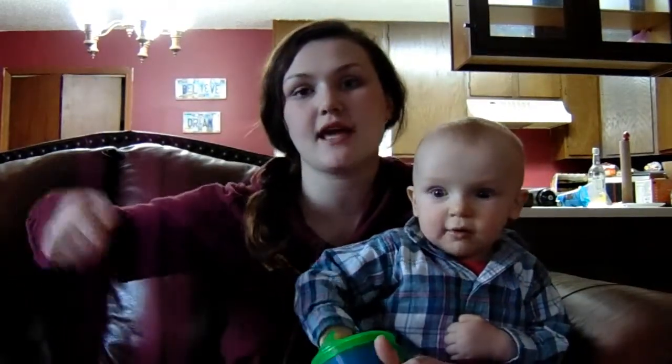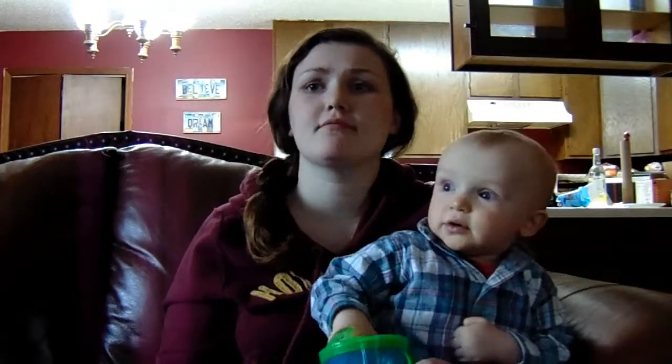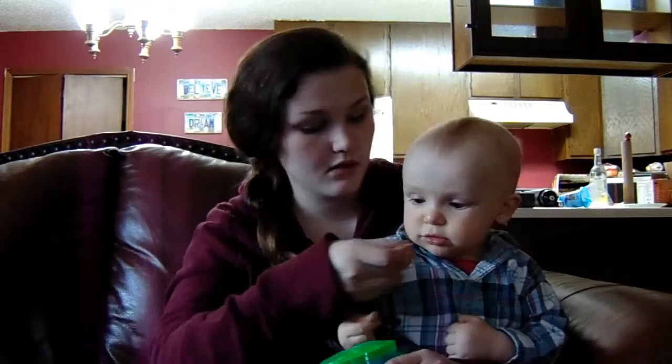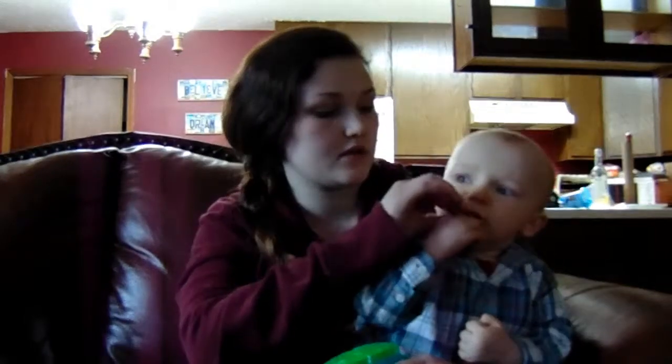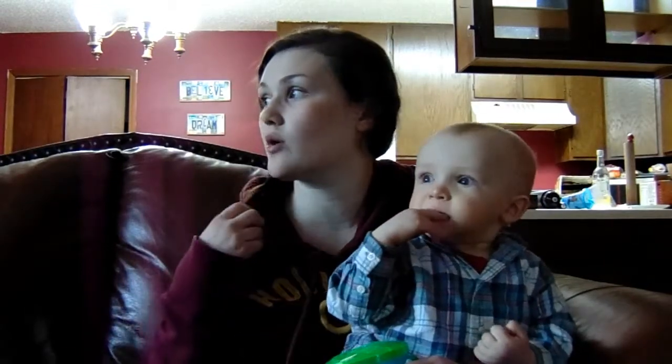He has learned to open cupboard doors. On our TV stand on each side there is a cupboard door, and I actually bought childproof locks for it, but I haven't gotten a chance, and Justin hasn't either, to put them on there. But yeah, we do have them, but he can open up the doors like no tomorrow. He just opens and closes them like crazy.